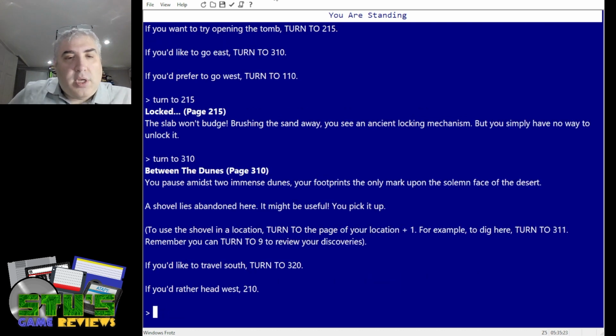Between the dunes. Ooh, there's a shovel. It's interesting. It says turn to 9 to review your discoveries, but if it's supposed to be a book, usually like in an old-style game book, it would say to mark in your game book, like on page 9, that you have a shovel now. So that's more what I would have expected, because page 9, if it's an actual book, obviously can't automatically update with a shovel in it. So that's a little bit strange, but we'll just take it as it is.